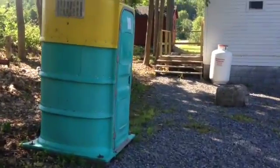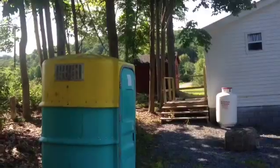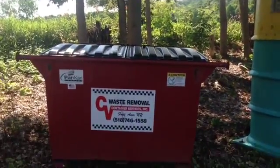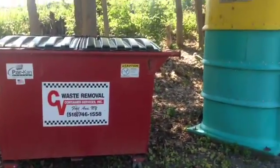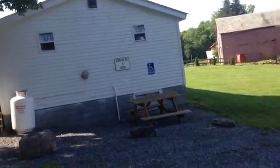So it's morning, it's about 9:30 on the 16th of July. We've got this weird little TARDIS thing, Doctor Who reference there. That's a toilet, so you can go to the toilet as soon as you arrive. And the trash can where you will dump your trash every day on your way out or as you leave.